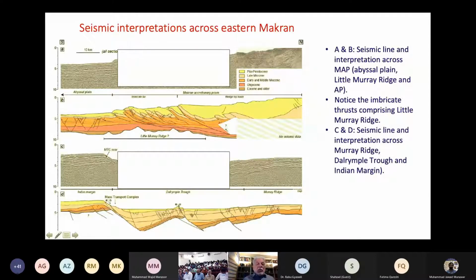And C and D, you can see the line and the interpretation that goes through Dalrymple Trough. This is more shallow compared to this raised area, which is the Indus margin, and then the Murray Ridge here. So this is just to show you the structure of the surroundings. Notice the mass transport deposits along steep margins of the fault. So these steep margins have these mass transport deposits. These are chaotic complexes of sediments that are derived from up-dip because of steep margins.